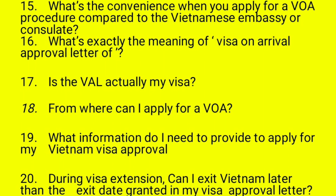Number 16, what is the meaning of visa approval letter? The visa approval letter is the letter issued by the Vietnamese Immigration Department which allows you to get a visa on arrival at an international airport in Vietnam. In this letter, you'll find some of your personal details and the validity period of your visa. So ito yung letter na kinakailangang dala-dala mo from the Philippines wherein you're going to show it along with all other necessary documents para makareceive or makakuha ka ng visa.